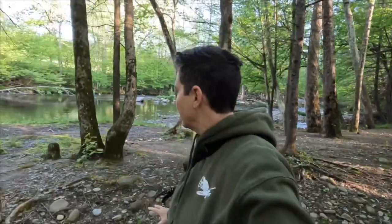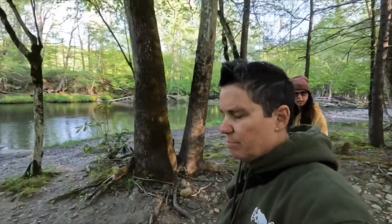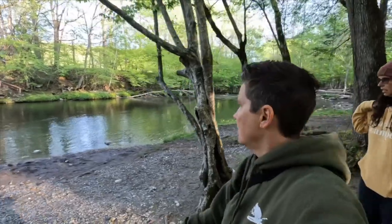This is the little spot that we have taken Monty to every morning. It's nice. I believe there are tent sites up here, but I don't think they're in use right now. So we get to come out here and just hang.